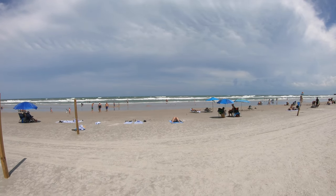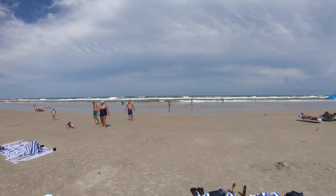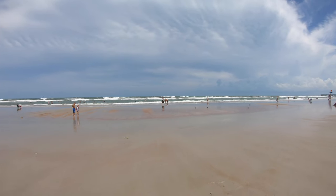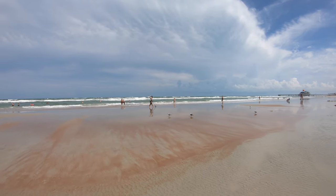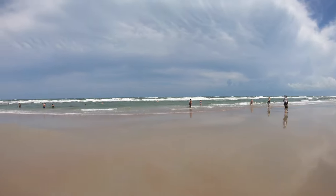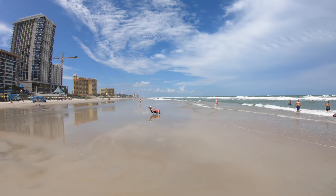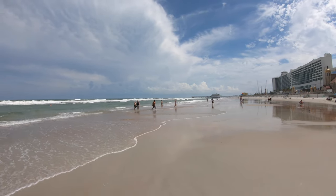Down here and see what this place is all about down here at the beach. Looking like some red sand down here. So Daytona Beach going north, oh man, it just keeps on going all the way up towards, who knows, St. Augustine. Beautiful Florida, especially along the beaches.